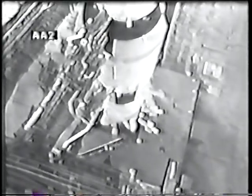Guidance release 15, 14, 13, 12, 11, 10, 9. We have ignition sequence start. 6, 5, 4, 3, 2, 1, 0. All engines running. Commit. Liftoff. We have liftoff at 11 a.m. Eastern Standard Time.